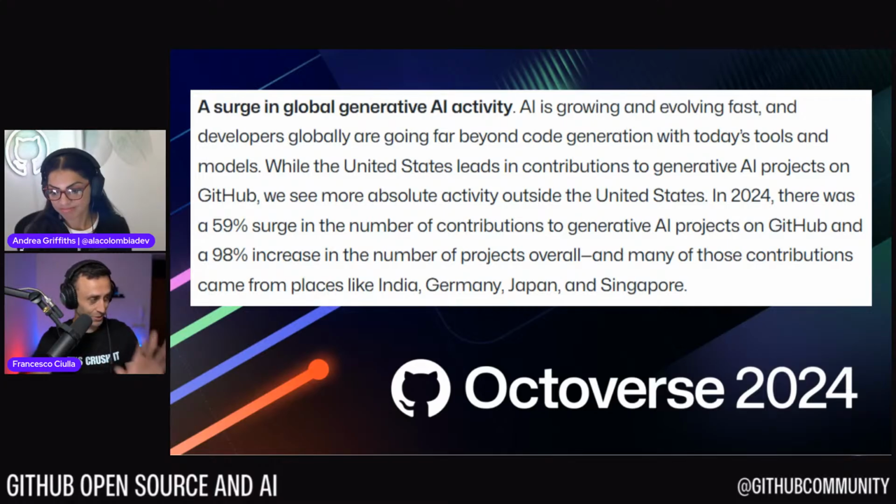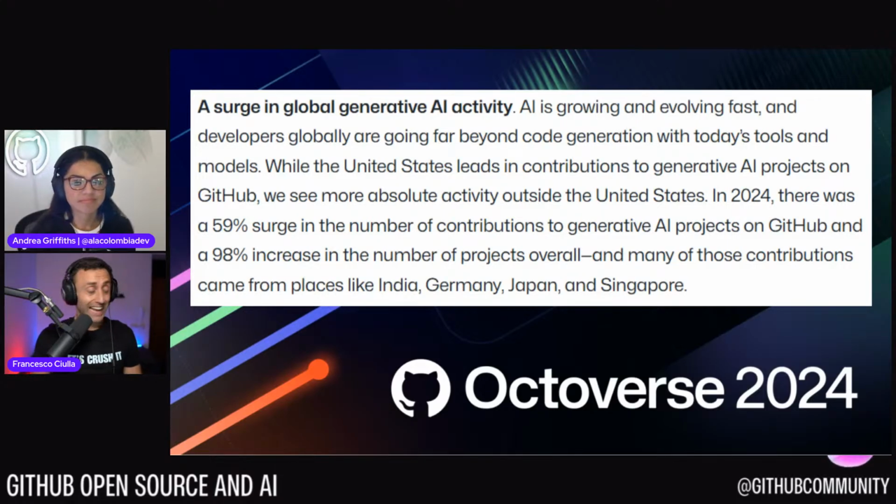And also, this was in the original presentation, by the way, in the GitHub Octoverse 2024, we have seen, I would say, a surge in the global generative AI activity, and not just in the United States, but also in other countries like India, Germany, Japan, Singapore, and much more, especially in the number of contributions to generative AI projects, and also an increase of about 100% in the number of projects overall. So AI is real. It's not just hype. It's not just a buzzword for sure.